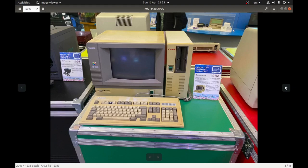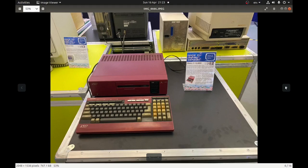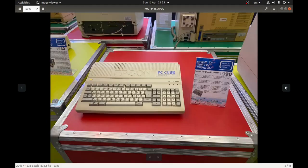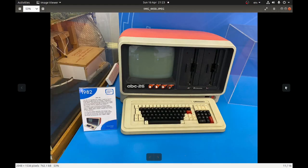What else we got here is a Canon AS100, the FM Towns, lovely looking machine with front loading CD, and we've got an NEC 8801. They've also got out their Sharp X1 and this KDS machine as well, and a little Epson PC, the QX10, and they've also got this APC machine. And elsewhere you can find this ABC26.